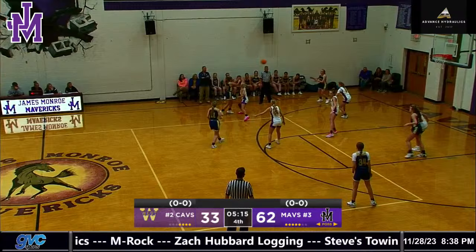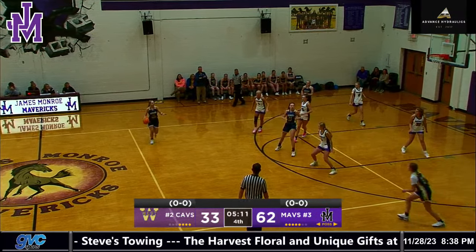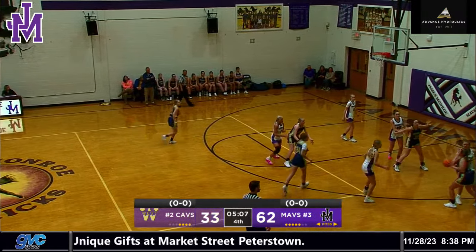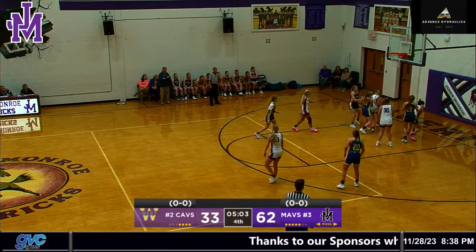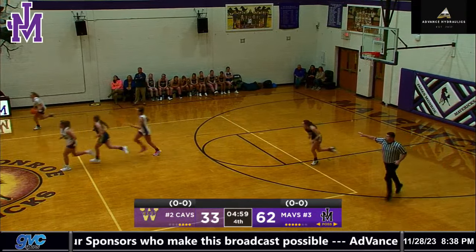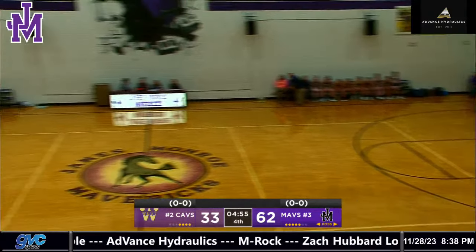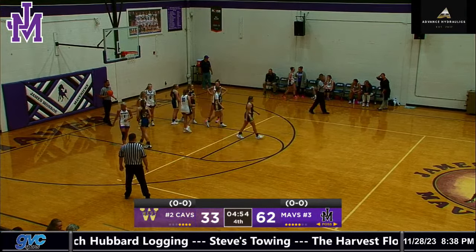Sweet with the ball. Works back over to Redden. Now to Thomas. Thomas finds Sweet back at the top of the key. Now over to the younger Sweet. Into Redden. Pass into Thomas. Shot up. No good. Rebound fought for. Brought down by Hill. And on this end, we're going to get a whistle. Foul. I believe that's going to go against Redden.